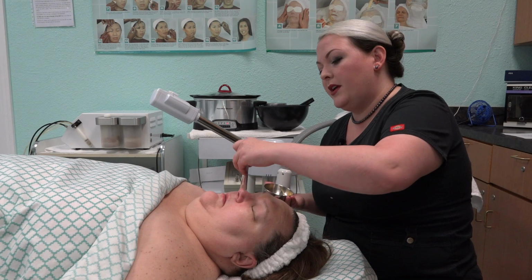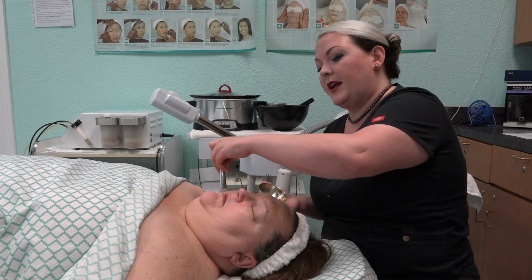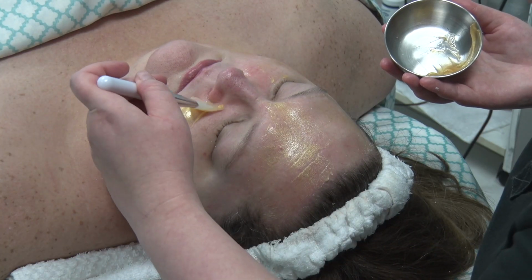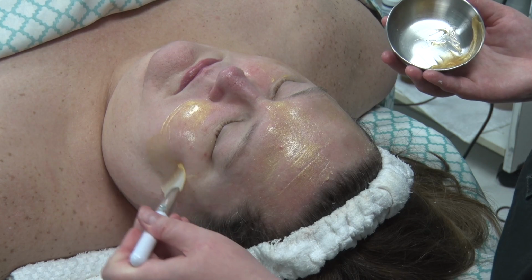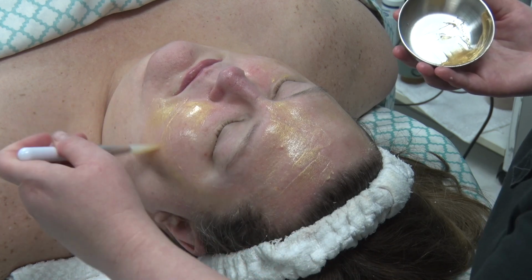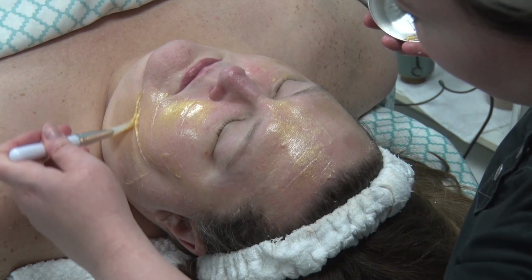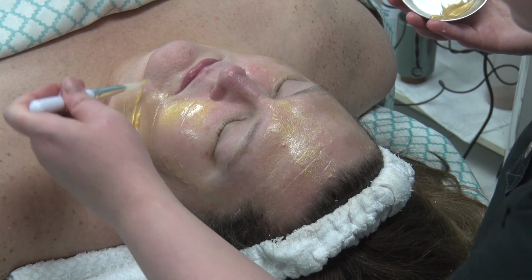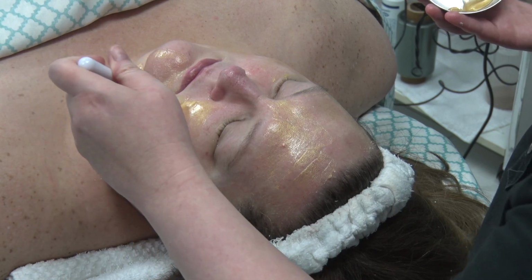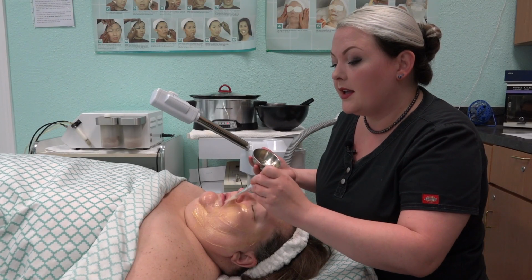A little bit goes a long way with this mask. It's not like the last one where we have to saturate the skin with it. We just need a thin layer across the face, and we will not be going over the eyes this time. This is a mask that is also very easy to remove. It is by far the most popular mask when it comes to my clients, because they feel like $1 million afterwards, and they can really see a difference in the tone of their skin.